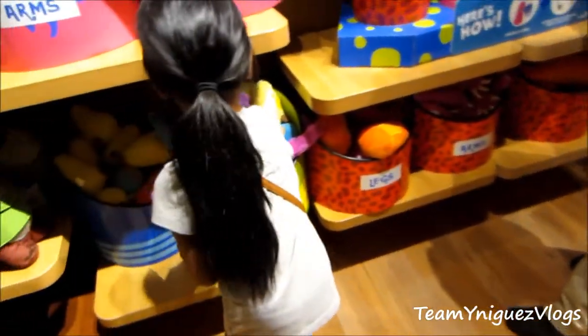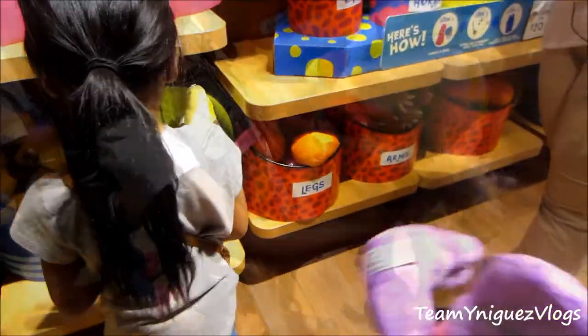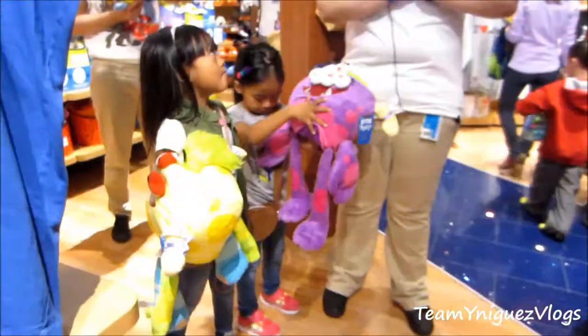They could switch it too, right? They could switch. It doesn't have to be the same, but whatever you want to do. See, Emelyn? So funny. You have two arms and two legs? You picked your two arms and two legs?